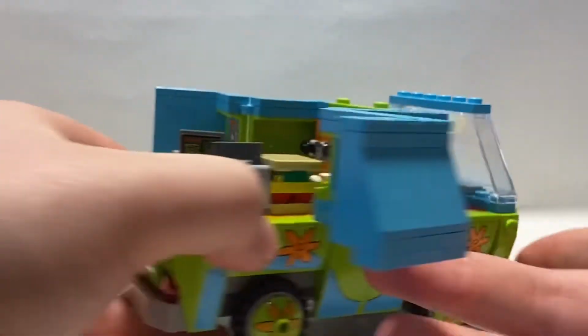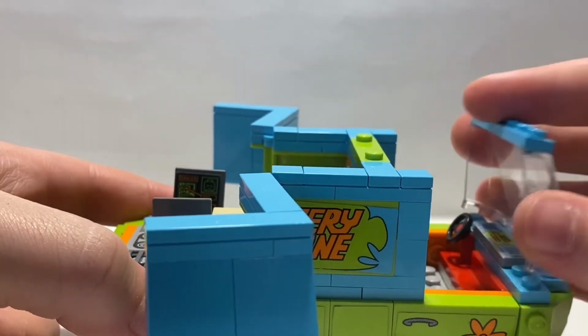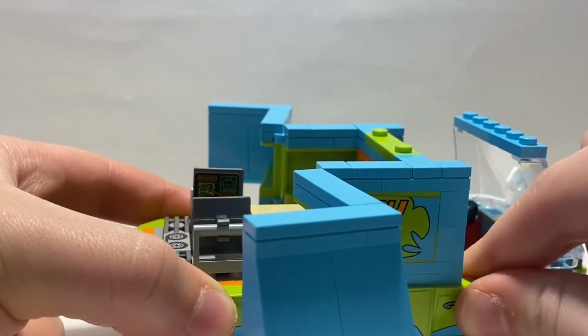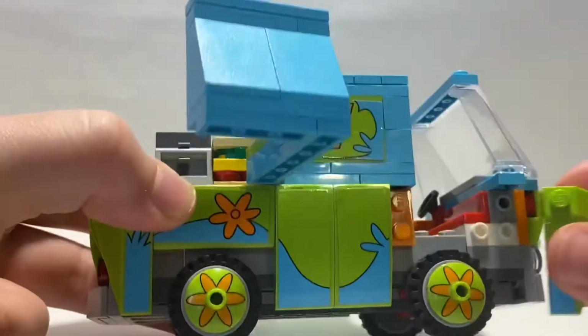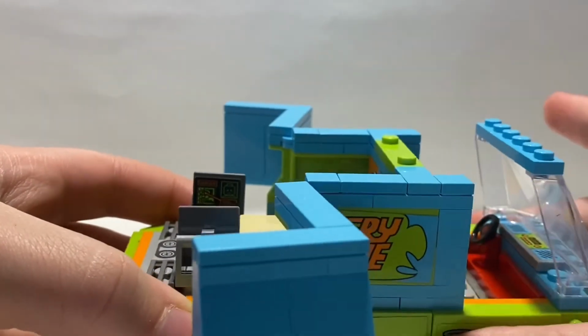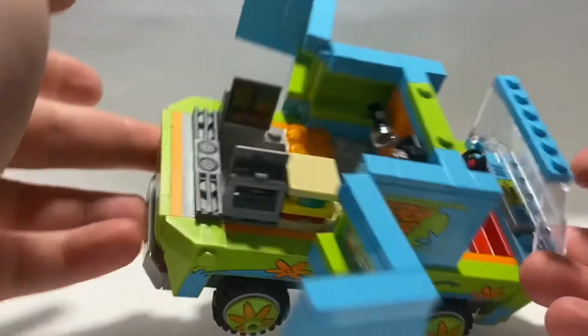You can also, by the way, in the front, take off this little area to get better access to the front seats. And you can even take the doors off to kind of imitate the doors opening. Doesn't work very well, obviously, but it is an option, so they put that there.